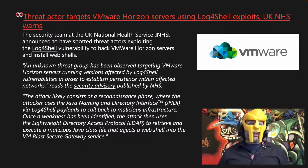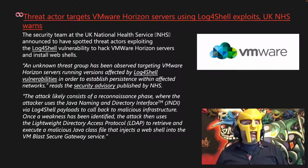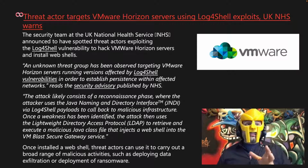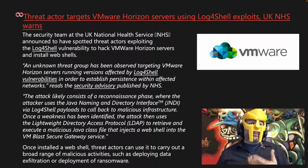The attack likely consists of a reconnaissance phase where the attacker uses the Java Naming and Directory Interface, or JNDI, via Log4Shell payloads to call back to malicious infrastructure. Once a weakness has been identified, the attacker then uses the Lightweight Directory Access Protocol, or LDAP, to retrieve and execute a malicious Java class file and injects a web shell into the VMware Blast Secure Gateway service. Once the web shell is installed, threat actors can use it to carry out a broad range of malicious activities, such as data exfiltration or deployment of ransomware.